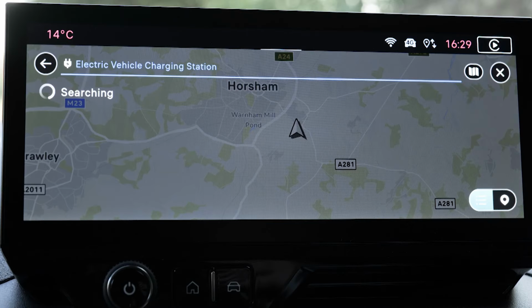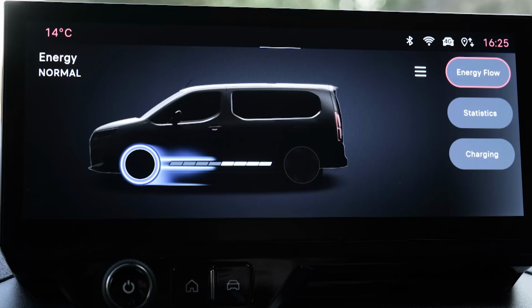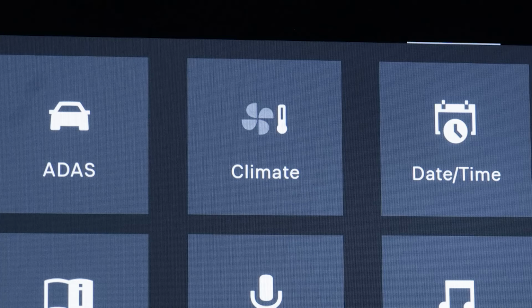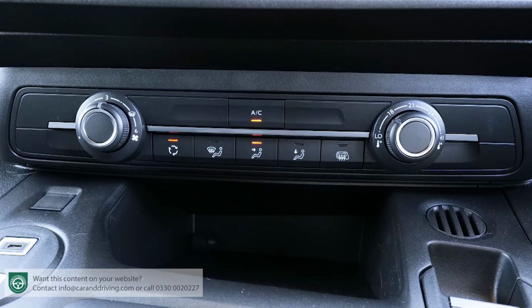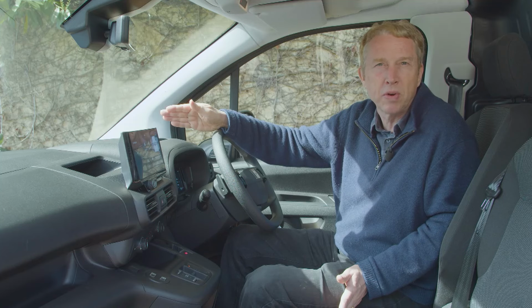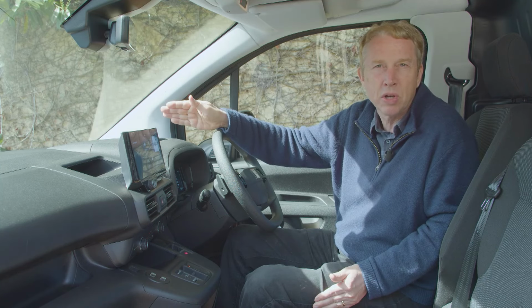Alternatively, you can swipe left for a full nav map or swipe left again for another home screen full of icon widget boxes, including the usual Stellantis screen applications drawer, which is where the full energy section sits, and you can also access 11 different games. There's also a climate section too, though thankfully the main climate functions are still controlled by a row of physical buttons below this monitor. Base spec Doblos do without this centre screen but get a redesigned smartphone station instead, allowing you to control the infotainment screen using your handset.